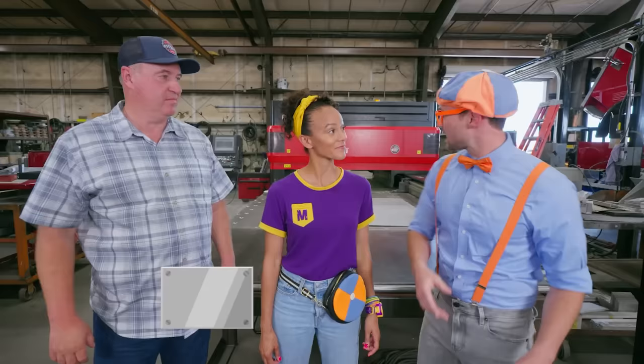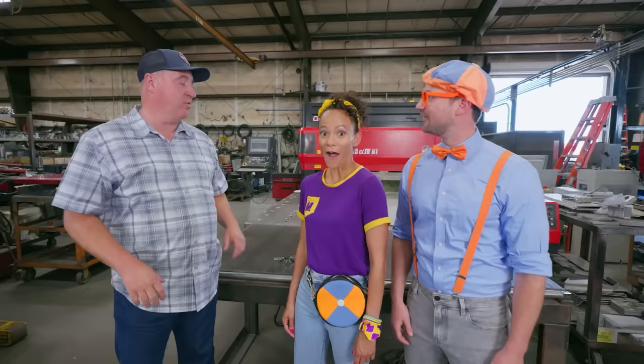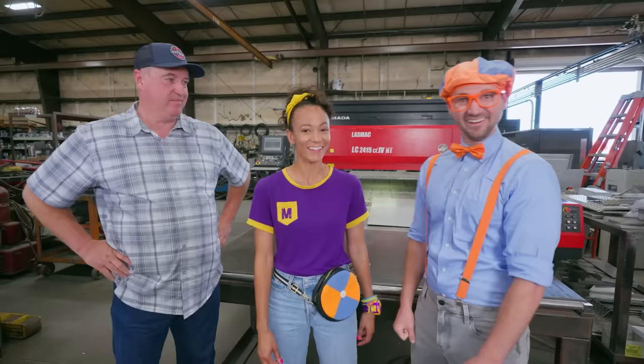Yeah. What are you working on right now? We knew you were coming, so we decided to draw up a Meekah and a Blippi logo. So we're going to be cutting that out on the laser today. Whoa. Cool. Yeah. So can we watch it be made? Yeah. Yep. We just got to put our safety glasses on.